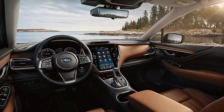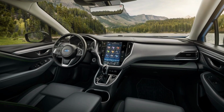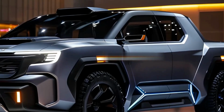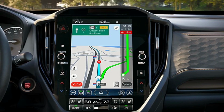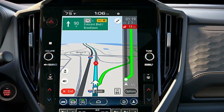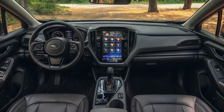Let's begin with the materials. Subaru employed a mix of high-quality plastics, soft-touch surfaces, and wait for it, water-resistant upholstery. That's right, spill your protein shake all over the seats. A quick wipe and you're ready to go. The dashboard has a good balance of physical buttons for important operations and touchscreen controls for the rest, because no one wants to go through 3 submenus merely to turn on the air conditioner when off-roading.